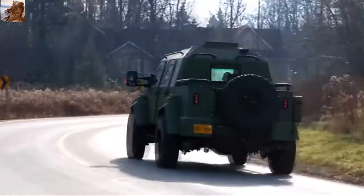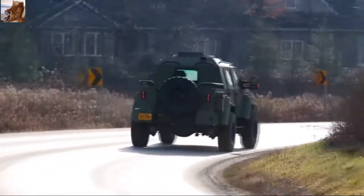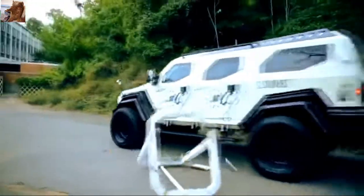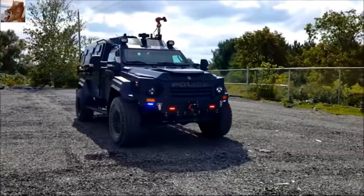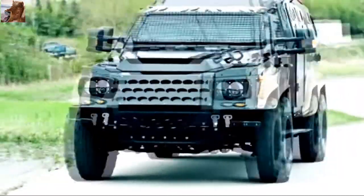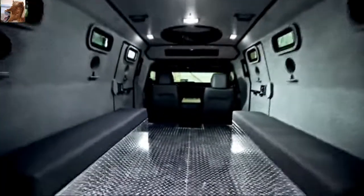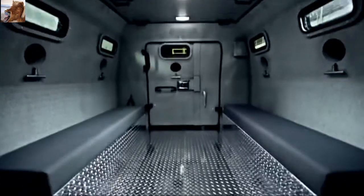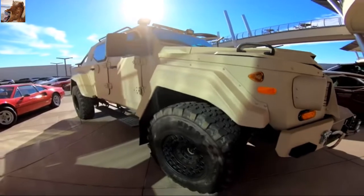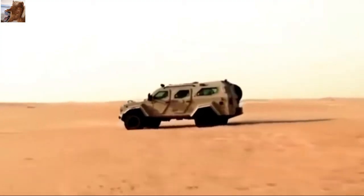Power is provided by a Ford-sourced 6.7-liter V8 turbo diesel engine that sends 300 horsepower and 660 pound-feet of torque to all four wheels via a 6-speed automatic transmission and a 2-speed transfer case. Built in Ontario, the Teradyne Gurkha RPV Civilian Edition is on sale now with a base price of approximately $278,000. That's a relatively affordable price for a vehicle that seemingly can withstand guerrilla warfare, natural disasters, zombie attacks, and the apocalypse.